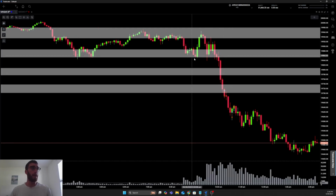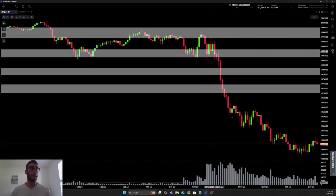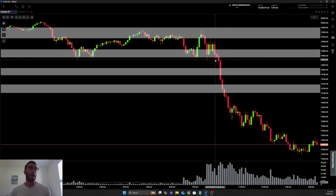So right off the gate, we kind of held the bottom of this zone, moved up into this zone, and we're just kind of ping-ponging back and forth between the two. So there's definitely some opportunities to scalp this range. I didn't take it. I was waiting for a break to the upside or the downside of this range.